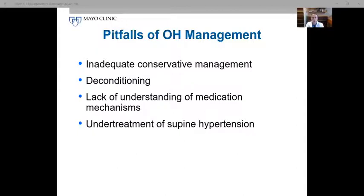So what are the pitfalls of orthostatic hypotension management? Well, first and foremost, inadequate conservative management. Many patients come complaining of difficult to treat orthostatic hypotension, but when you inquire about the amount of water, salt, the type of compression garments, exercise, they are suboptimally managed.